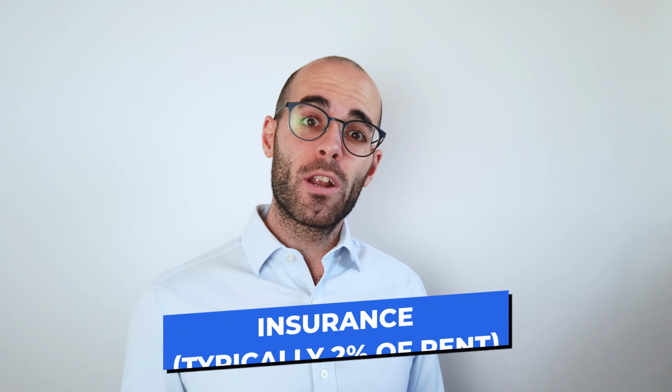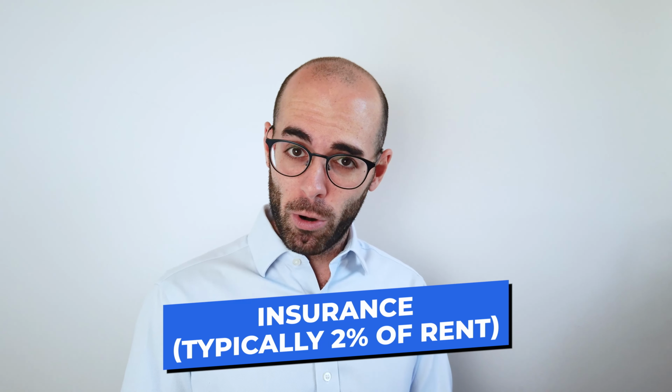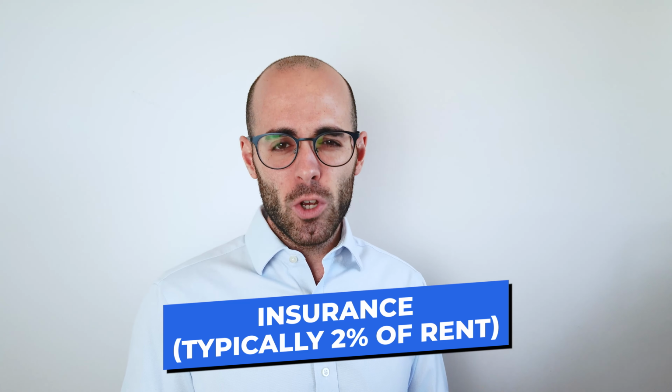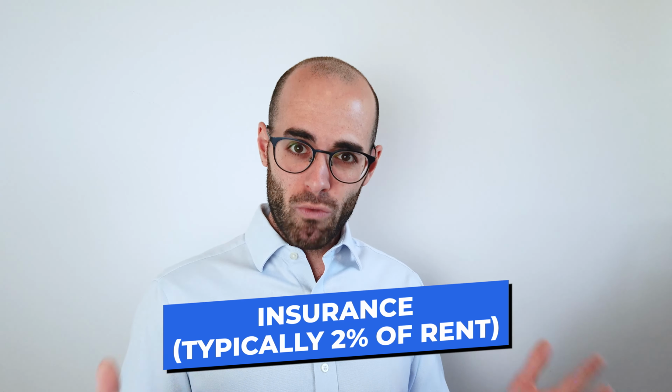Okay, moving on, insurance. We've got to insure the property. If it's a freehold property, we're legally obliged to insure it, and this is generally, very typically, around 2% of the annual rent. So that's a nice way of working out insurance. And again, if it's a leasehold property you've purchased, your managing agent, your block agent, will actually sort all this out for you, okay? So don't forget to factor in insurance. And again, if you're buying maybe a property that's vacant, or maybe a development property, your insurance will tend to be a little bit higher to reflect the increased risk there. So again, that's something just to be conscious of.